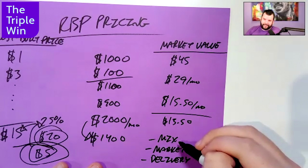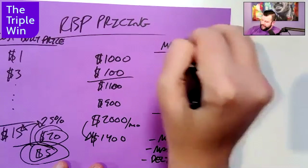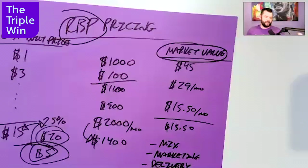If you can maximize the mix of products, the marketing and positioning, and the delivery of those services, then you can maximize the market value of your RBP and end up with a great result, and create what we call a triple win, where residents are getting a great deal, property owners are seeing their assets protected and better retention and results, and you, the property manager, and your team are getting a great result as well. But you've got to avoid this pricing trap of going from a place of cost and then arbitrarily choosing a margin that you'd like to make, because you may be undervaluing or overvaluing what the market will pay.